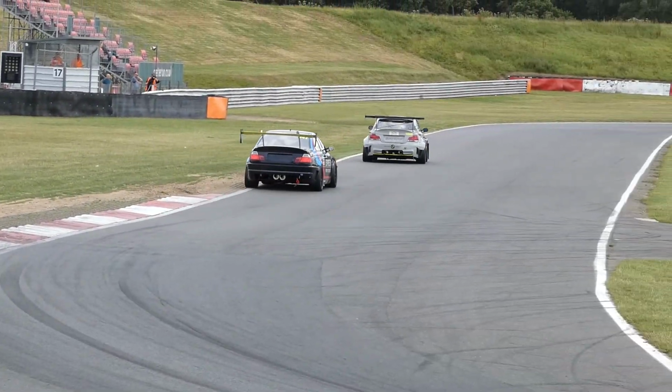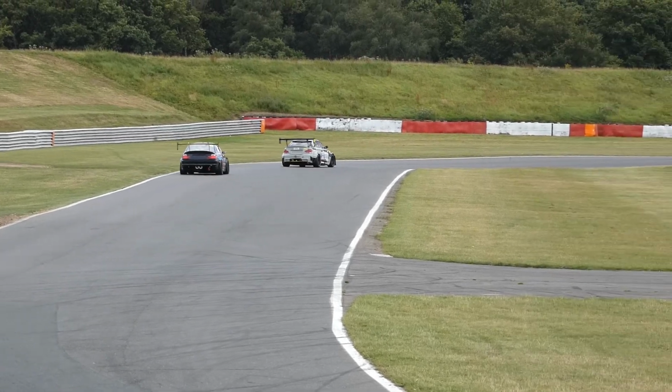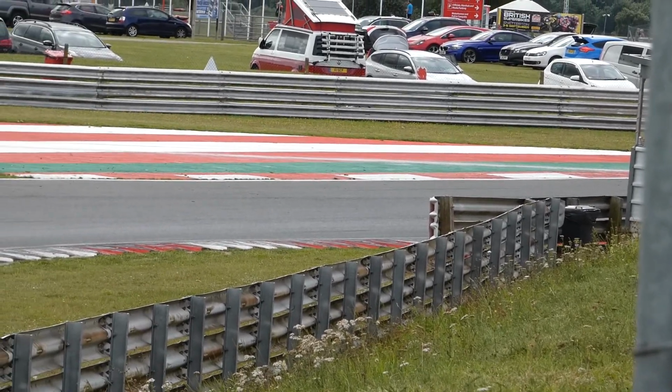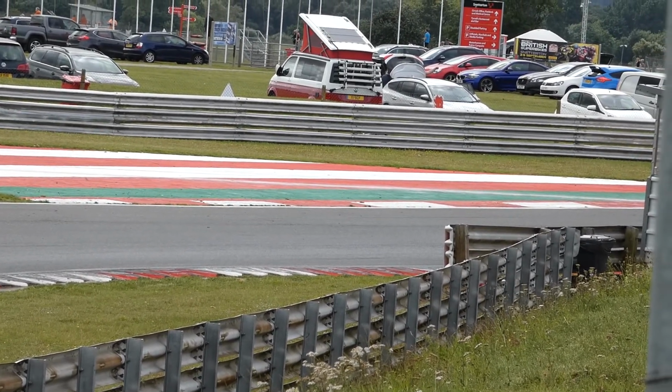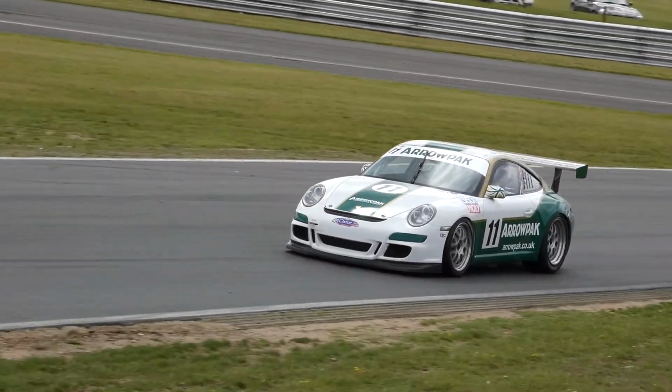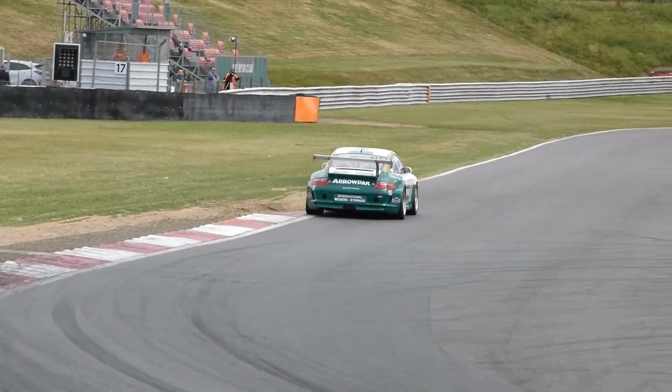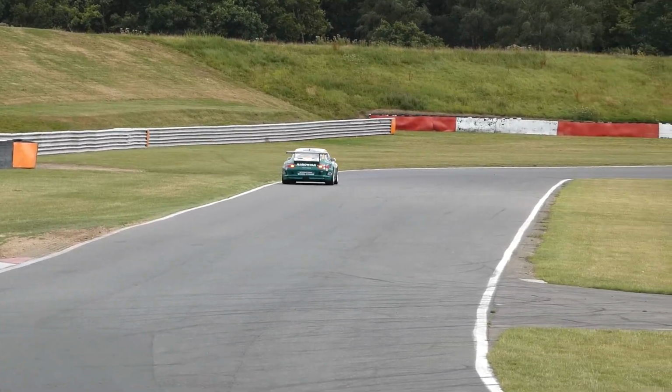Come back out. Hopefully he'll be able to get that one to the line. It's generally not a good precursor if you're having to come in before the pit lane is open. Still, Matty Evans is fending off the advances of the BMW behind there. There are again the two BMWs.